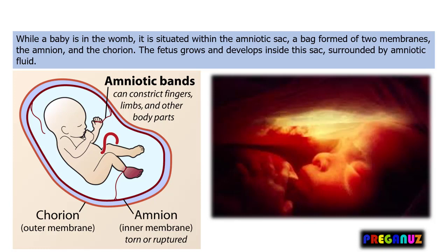The fetus grows and develops inside this sac, and the sac is surrounded by the fluid that is named amniotic fluid. The most common question is where and how the amnion is found. The amnion is found on the innermost part of the placenta. Here you can see the lines are the amniotic cavity, and it holds the amniotic fluid and helps in development of the embryo. The chorion, on the other hand, is the outer membrane that surrounds the amnion, the embryo, and the other membranes and entities in the womb.